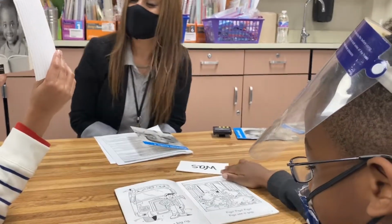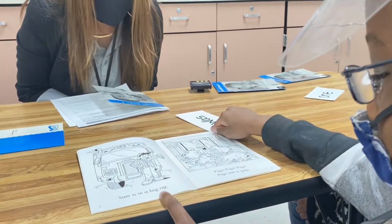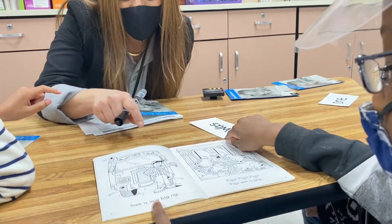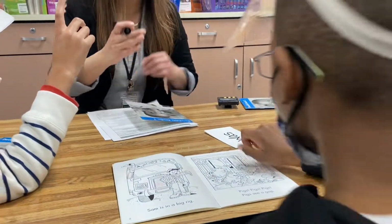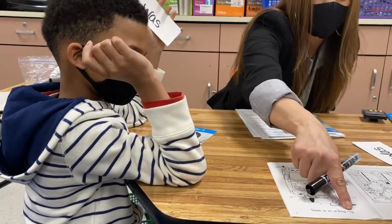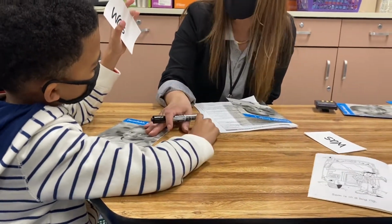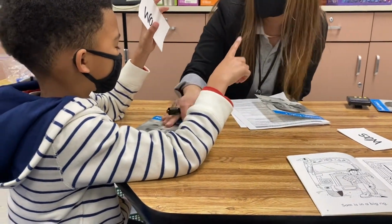Sam is in a big rig. One more time. Louder. Sam is in a big rig. Yes. Excellent. Okay. And what is a synonym for rig? What does rig mean? That was one of our vocabulary words. Rig is a big truck. Do you agree? Is a rig a big truck? Yes.